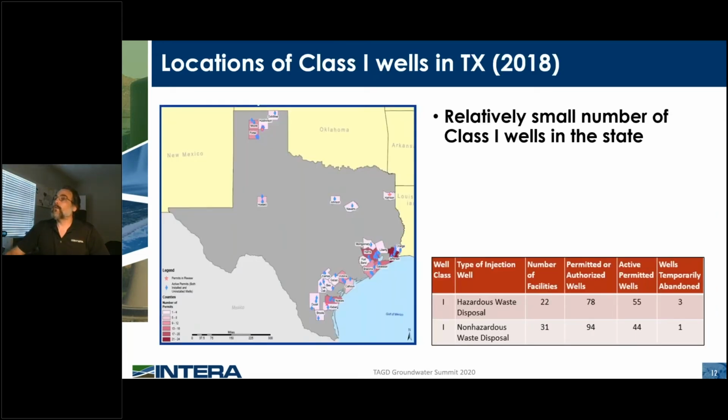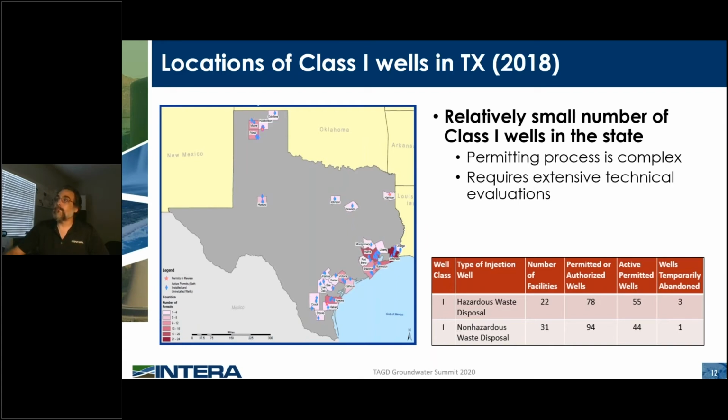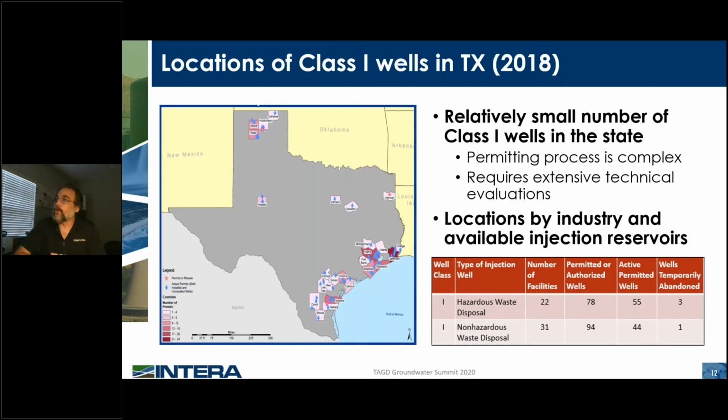There are a relatively small number of Class I wells within the state, especially compared to Class II wells, which we'll see those numbers in a little bit. But the Class I wells are somewhat limited, primarily because the permitting process is really complicated. There's extensive technical demonstrations and evaluations, like I just talked about, so it costs a lot. That whole permitting process is really expensive, and putting in a well is extremely expensive. So these only go in if it's actually worth it for the people who are doing it.